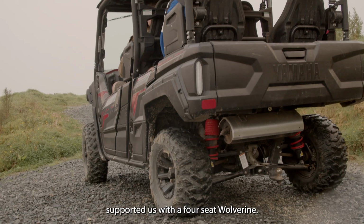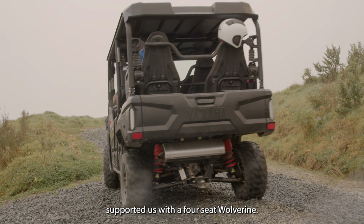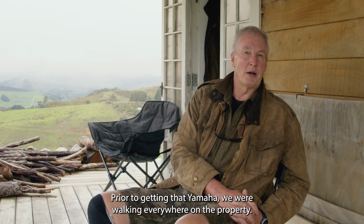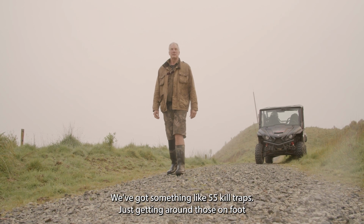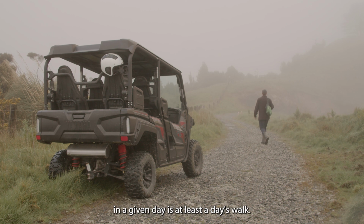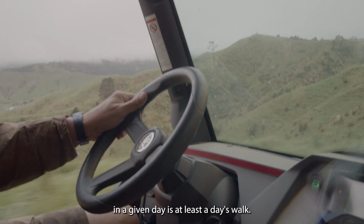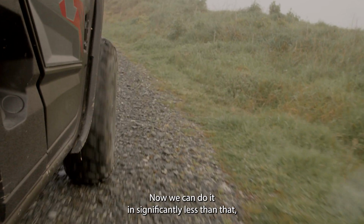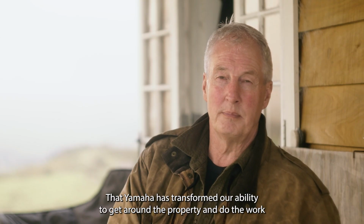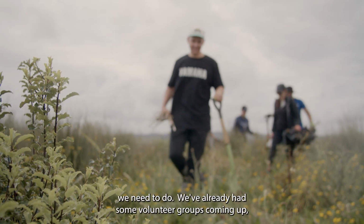Yamaha supported us with a four-seat Wolverine. We can collapse the back two seats, obviously. Prior to getting that Yamaha, we were walking everywhere on the property. We've got something like 55 kill traps. Just getting around those on foot in a given day is at least a day's walk. Now we can do it in significantly less than that. That Yamaha has transformed our ability to get around the property and do the work we need to do.